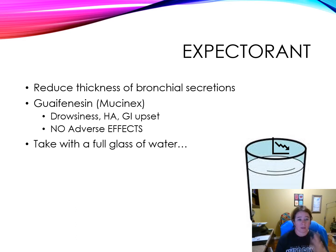In my opinion, not as much drowsiness as dextromethorphan. It can cause a headache and GI upset. But for the most part, you can take guaifenesin and not really have any huge adverse effects. We want you to take guaifenesin. It works best if you take it with a full glass of water.